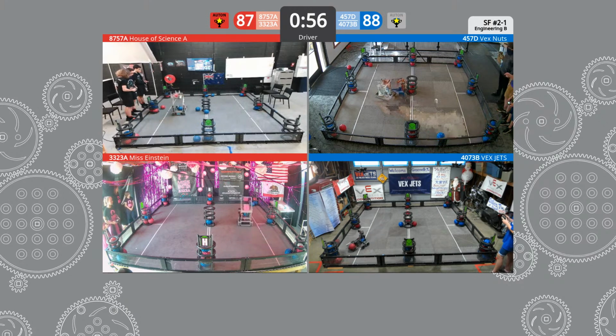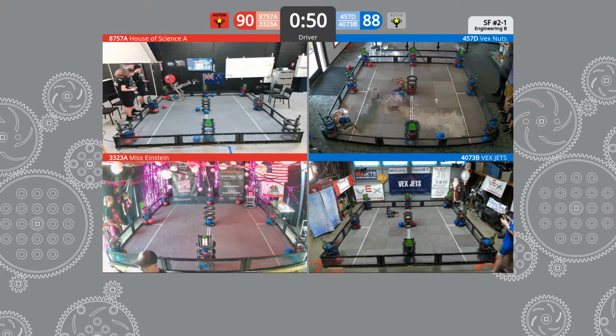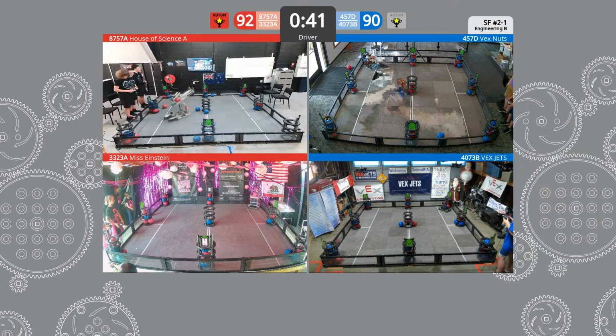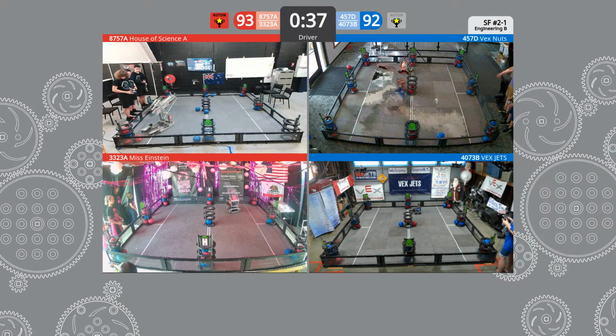Just under a minute of play here, 87-88, very close match. Red Alliance with 4 goals, Blue Alliance with 4 goals. This could be anyone's play. 45 seconds now left in the match. Miss Einstein looking to get a couple more goals placed in goal C. House of Science A going down to goal G, placing a few balls there.